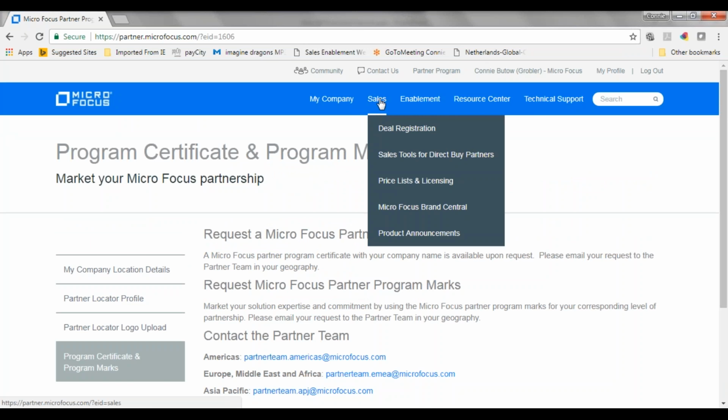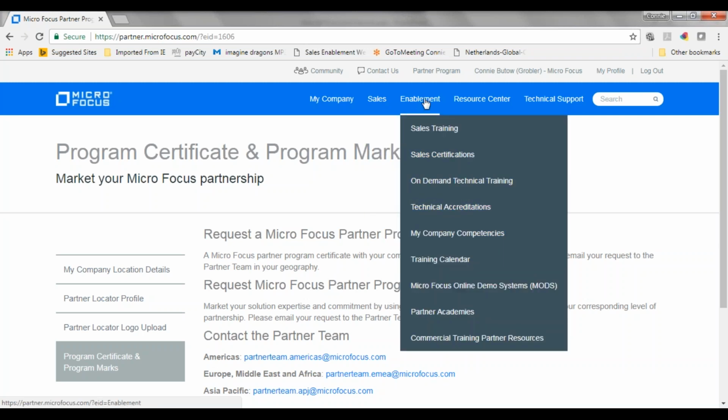Once you're a Premier Partner, you will have access to deal registration via this button. I don't have access because I'm not a Premier Partner. You have access to price list, licensing information, our brand material, the logos, how it should be used, as well as all the product announcements and latest releases.